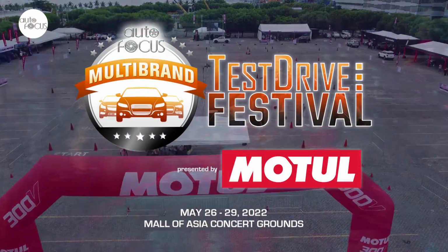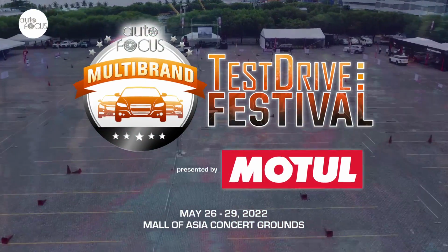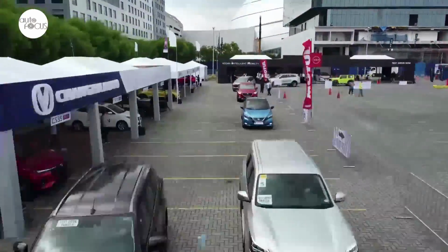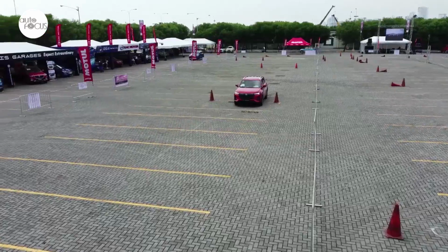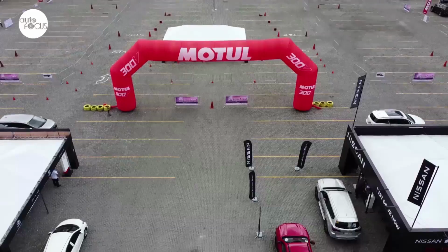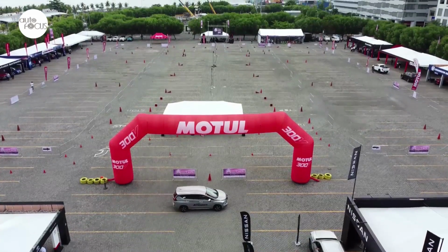The return of the Autofocus multi-brand Summer Test Drive Festival drew hundreds daily over to the concert ground of the SM Mall of Asia. After an absence of 2 years brought about by lockdowns prompted by the global COVID-19 pandemic, the annual Autofocus Summer Test Drive returned with Motul as official partner and presenter.